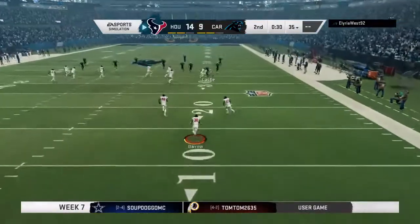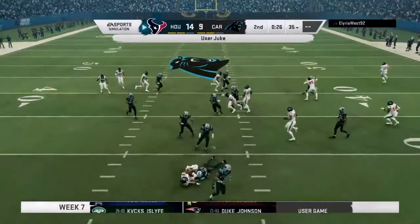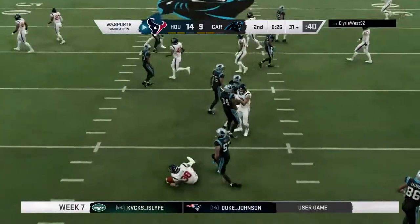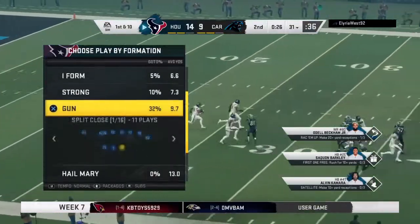Now he's back out there to boom this one away, maybe with some frustration after the PAT miss. This will be fielded at the 8. Oh, nice move. And nice work on the return as they'll start their drive just past the 30-yard line.